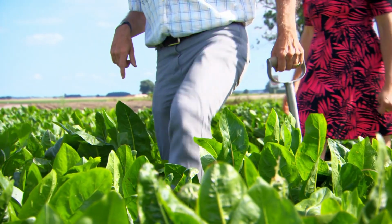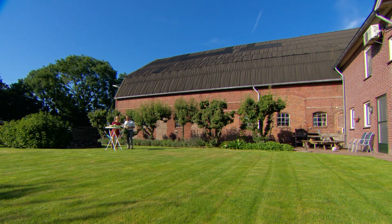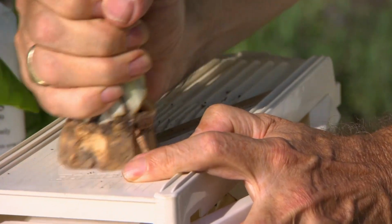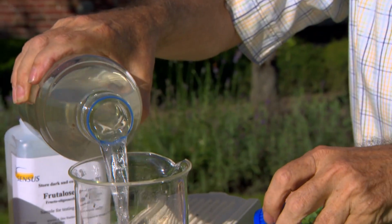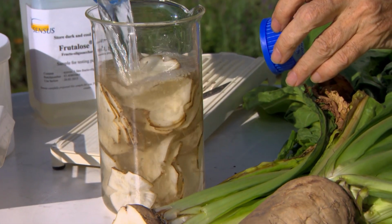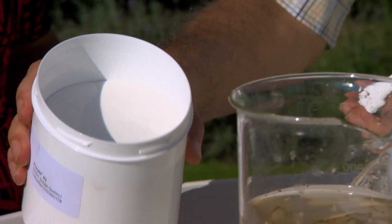Diederik set up a makeshift lab so I can see how inulin's extracted from the chicory root. So how do we do it? So we have this mandolin. Is that your wife's mandolin? It's my wife. She always uses it. To extract the inulin, water is added to the sliced chicory root. The solution is left for a few hours before being dried and refined. So you end up with a white powder.